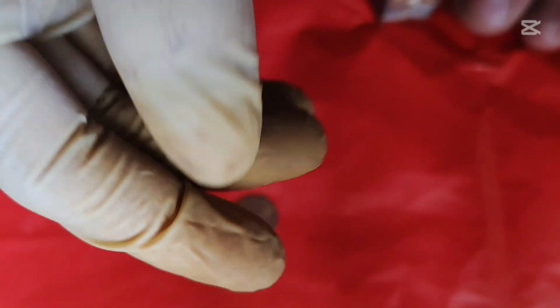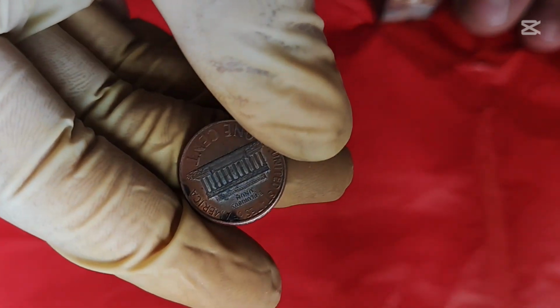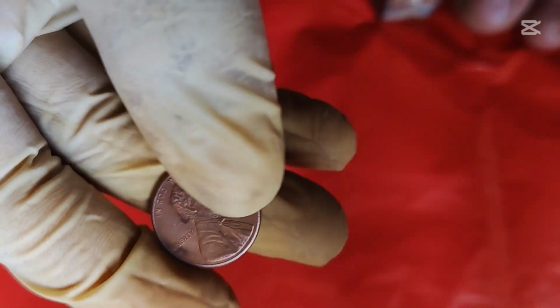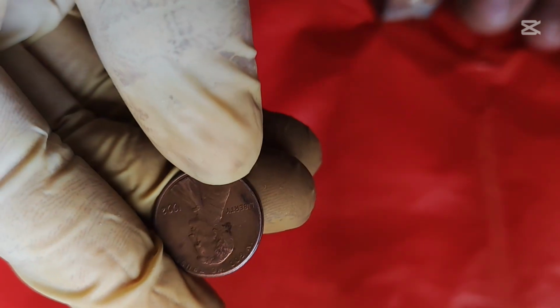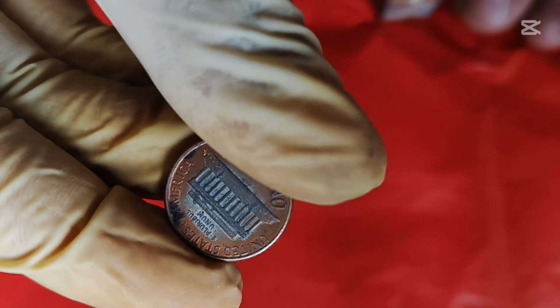We are talking about the rare and valuable 1992 No Mint Mark 1 cent coin. If you have this coin, you might be sitting on a fortune worth thousands of dollars. Stay tuned as we explore its history, unique features, errors, and how much it is currently worth in the market. You won't believe how valuable this little penny has become.